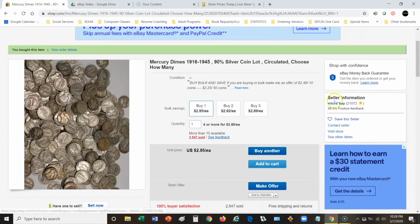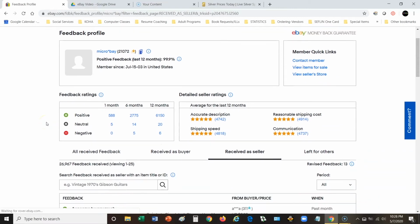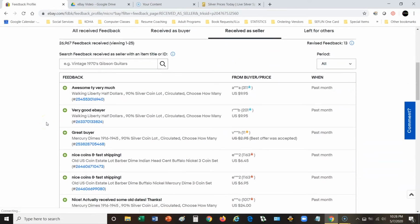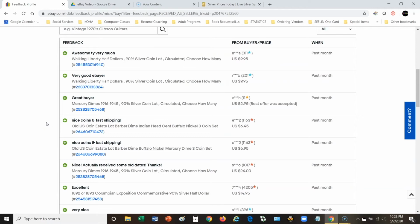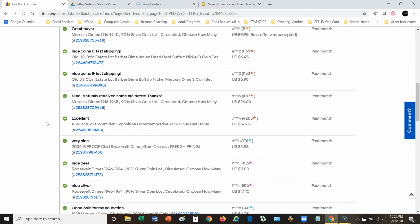Now over here on the right hand side, you see the seller's information. You see their username. This one's called Microbay. And on the right hand side, this is all the feedback that they've been receiving. So if you go ahead and click on that, you can see all the feedback they've received over the past year. So here they're saying, awesome, thank you very much. Great buyer, nice coins, and fast shipping. So this gives me an idea as far as how good they are about quickly shipping it out, and if the item that they ship is as they describe it on eBay. So I feel pretty good about that.